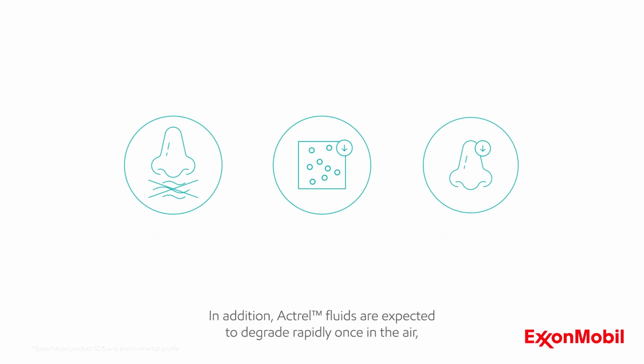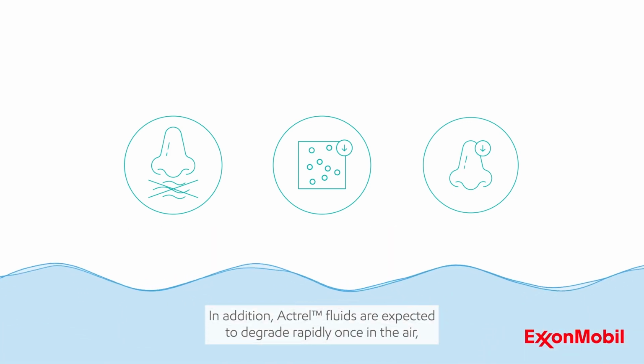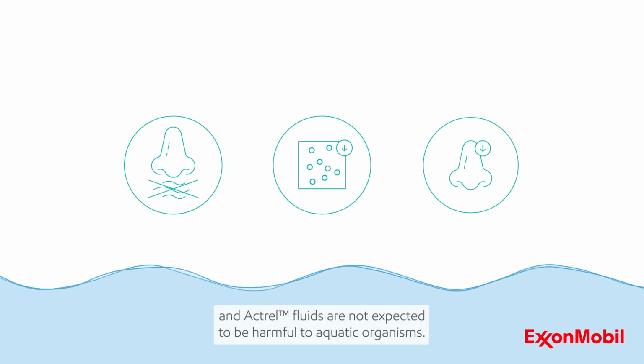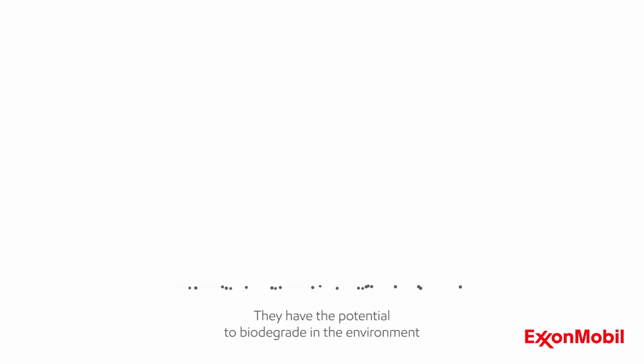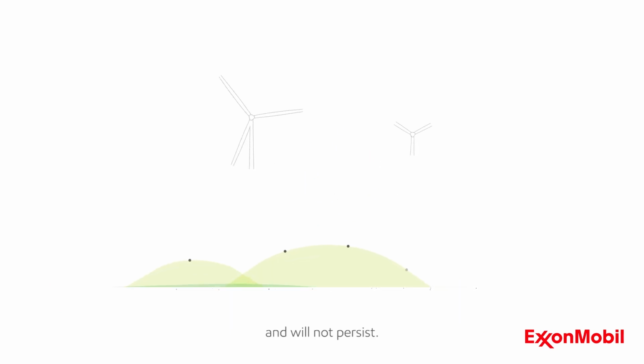In addition, Actrel fluids are expected to degrade rapidly once in the air, and Actrel fluids are not expected to be harmful to aquatic organisms. They have the potential to biodegrade in the environment and will not persist.